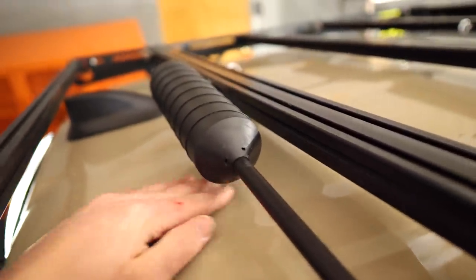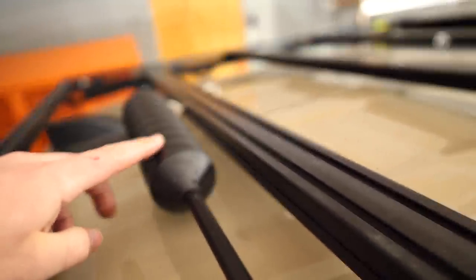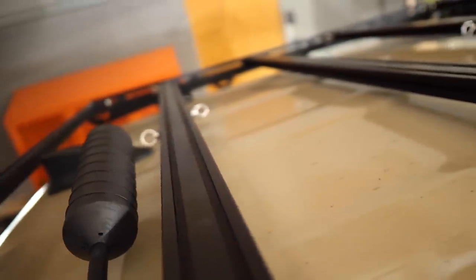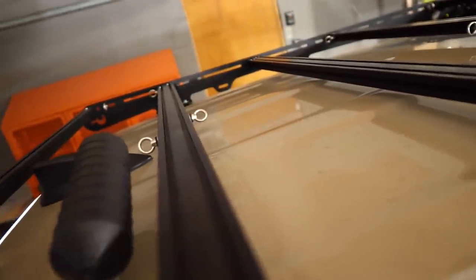So anyways, what I can do is loosen the ball and I can tighten it. It's a little easier with two hands, but anyways, I tighten it to where it's off of the cab like an inch. So that way when I'm hitting bumps and stuff, this is moving a little bit, but it's not bouncing on my cab, it's not bouncing on anything. And it's pretty much flush with the racks. If I really needed to put something on the rack, I can bend this out of the way, I can disconnect it, or I can put it completely flush.